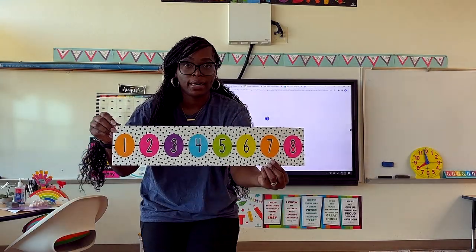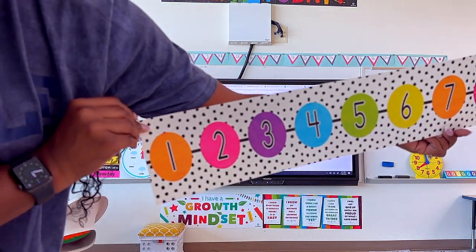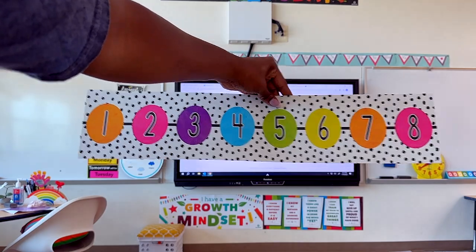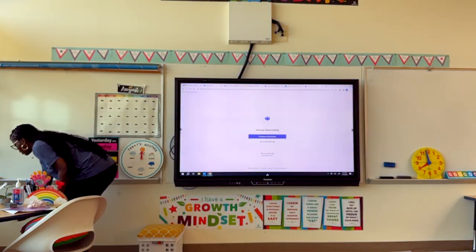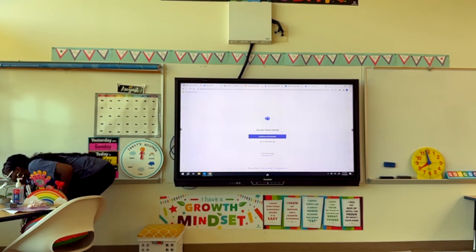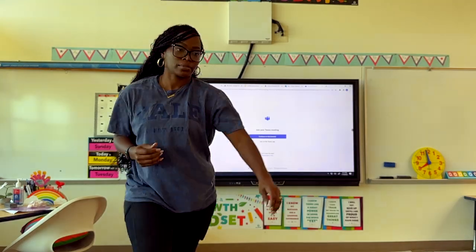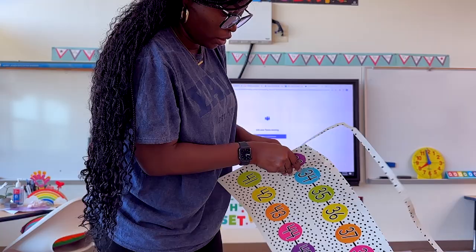All right, so now I want to hang up my number line. Looks like this. I'm just gonna start by spreading them all out across the front of my class. Wanna make sure I have a good starting point. So I'm just separating it from the backing.